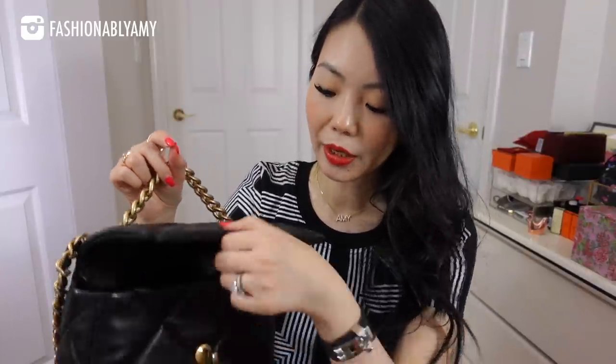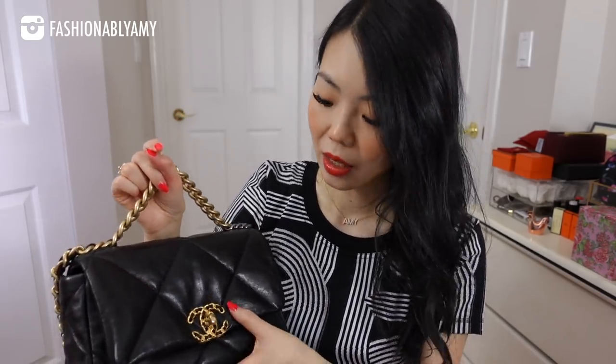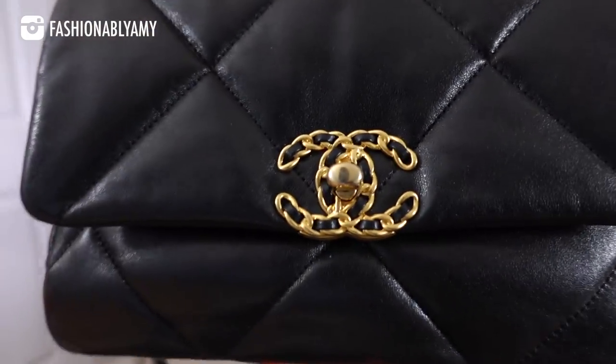And even then, I feel like even with all the micro scratches, because every time you close your bag, it just does that, it's still fine. There's honestly absolutely nothing wrong with it. I can't even complain about that. That's what I've been saying all along, that this bag is so much more hard-wearing than you think.